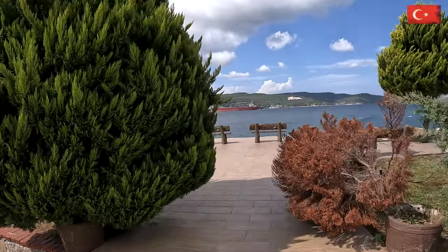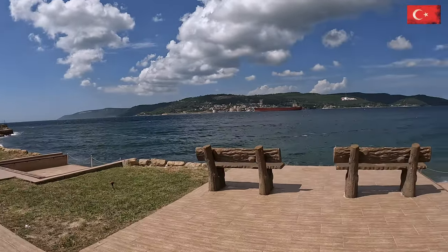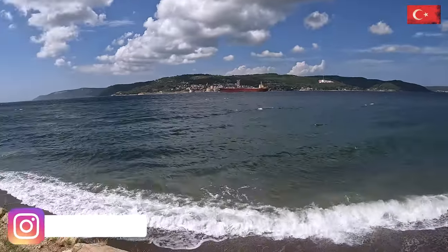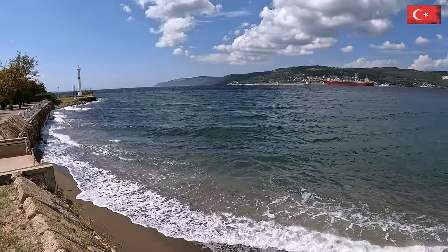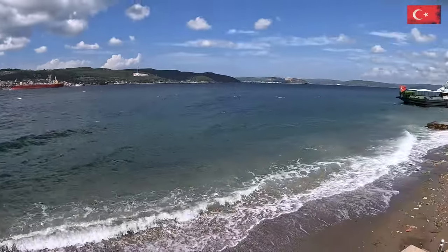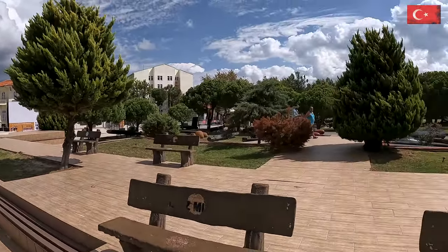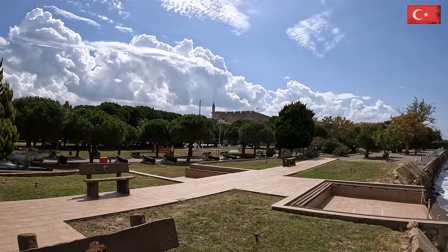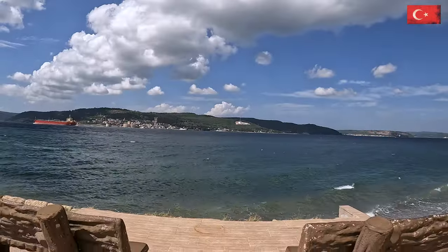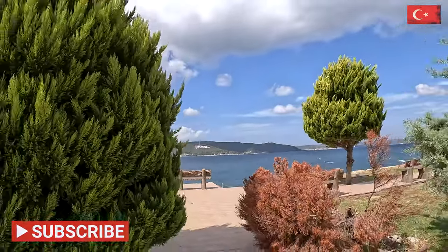Here it's a nice panorama place. Oh, very nice. Check out this view. Not bad at all. And here you can see more of the fortress from outside. Now let's enter Çimenlik Castle.